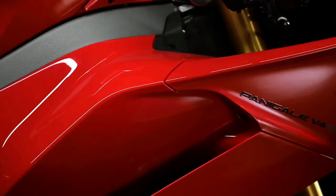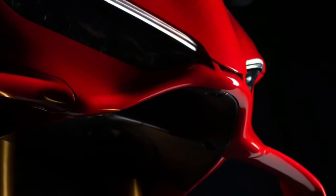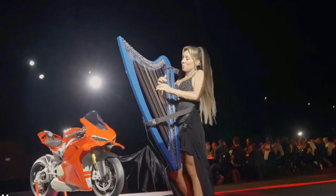Performance. The Panigale V4 is engineered for uncompromising performance, boasting impressive power figures and acceleration capabilities. It's designed to excel in high-speed cornering and straight-line acceleration, providing riders with a thrilling experience.